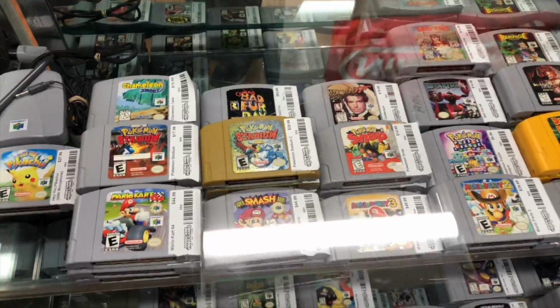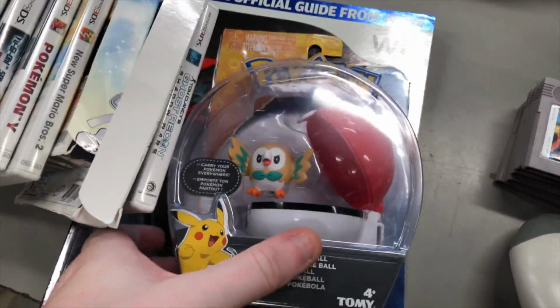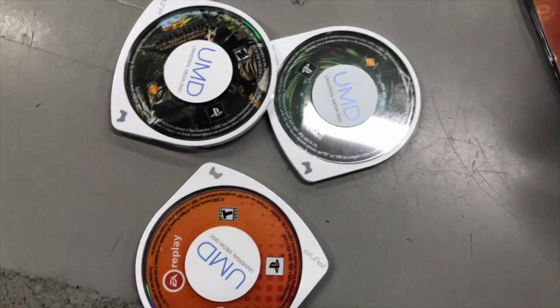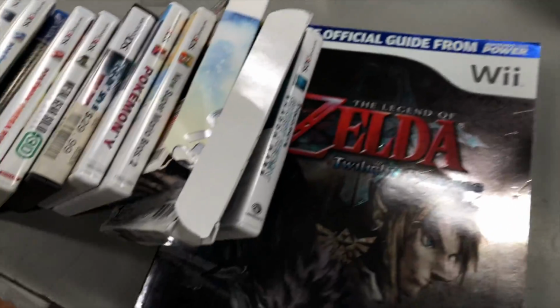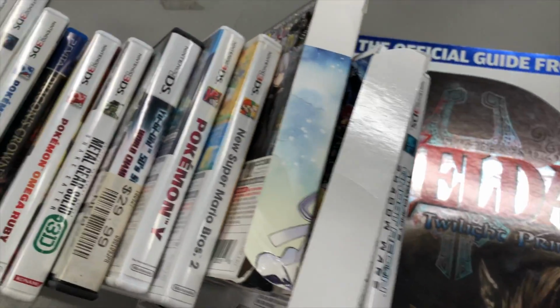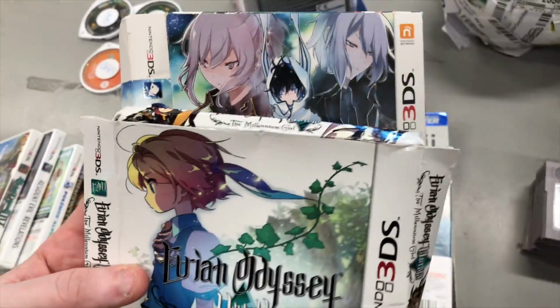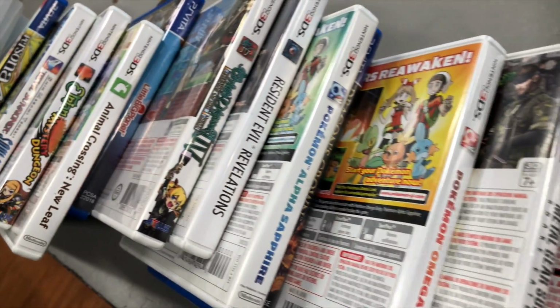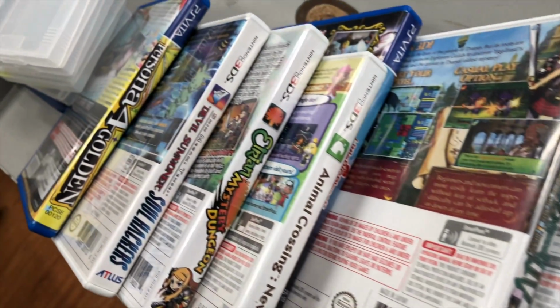Good day so far. My buddy David just left. He brought some stuff from the outlet that he's found. We got this Rowlet figure here, a Twilight Princess Guide, 3 cheaper PSP titles, and then a bunch of empty cases here. There's some good stuff. Unfortunately, they're empty, like these boxes. Those would be pretty cool, but not bad stuff. Even though they're empty, we can still use them, of course.